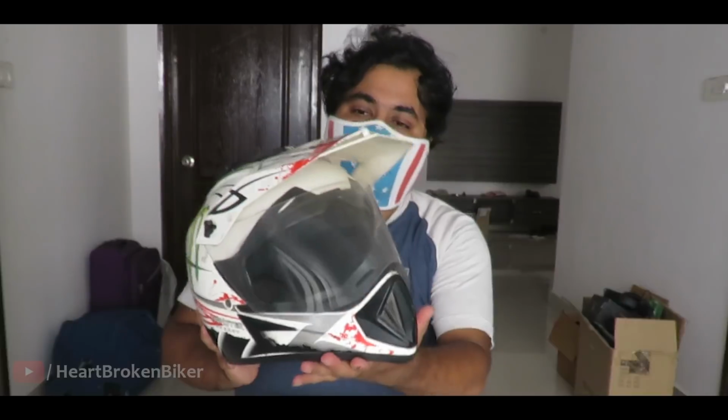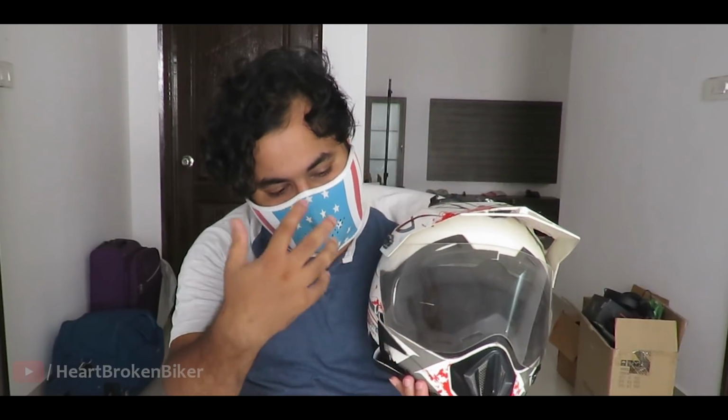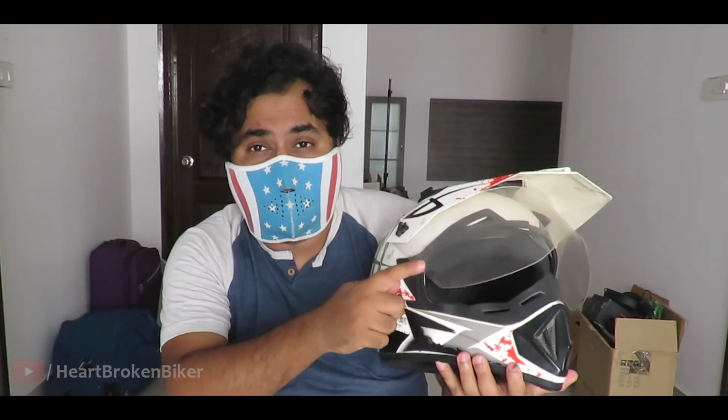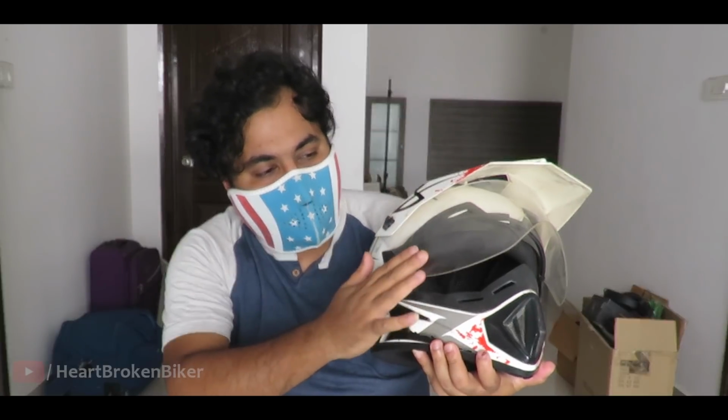So let's talk about the helmet. This is the VEGA off-roader helmet. I think I bought it for like 2,000 rupees about 7 years ago. I think there's a new model now. It's a little bit different. The new model is a little sleeker. I think this opens up more in the new model, and I think they have included the shield in the new model. This one did not have the shield, you had to buy it separately.